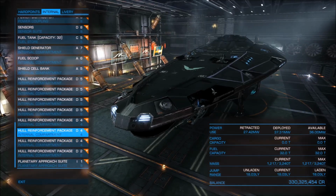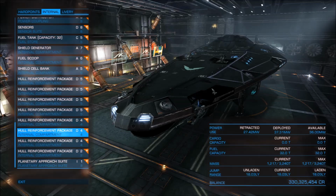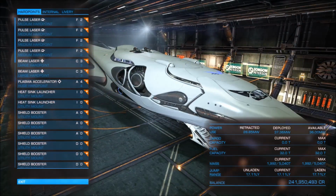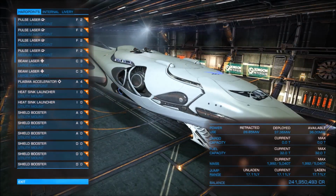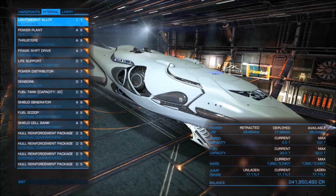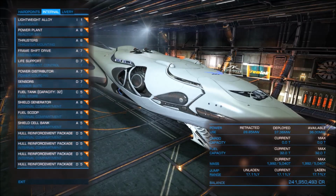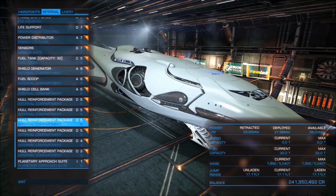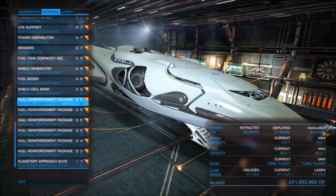Our jump range with this loadout for the Anaconda is 18.03 light years. For the Imperial Cutter: a class 4 plasma accelerator, 2 gimbal class 3 beam lasers, and 4 class 2 pulse laser turrets, 2 heat-sink launchers, 3 A0 shield boosters and 3 D0 shield boosters for power management, and of course an A8 shield generator, an A8 fuel scoop, an A5 shield cell bank, and everything else hull reinforcement packages. With this loadout, the Imperial Cutter can achieve a maximum jump range of 17.11 light years.